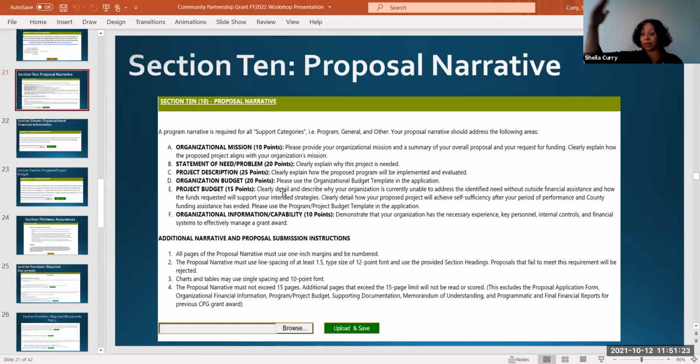And again, we'll go back and pick the third out of each category. So that's how it's done. It's based on the score that the reviewers have given you, and from highest to lowest. So I hope I answered that question.